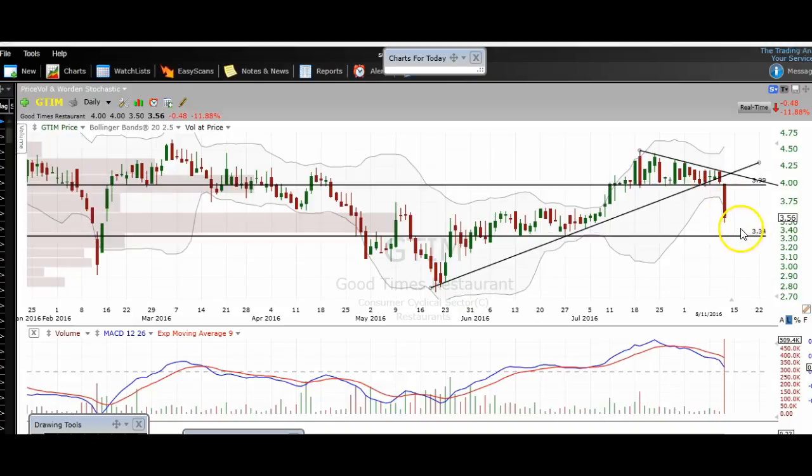The next support I see is right around 3.34, so just be aware of that. We've gotten a couple bounces from here. So if it bounces back up to about $3.99, $4, could be a good short area on GTIM.